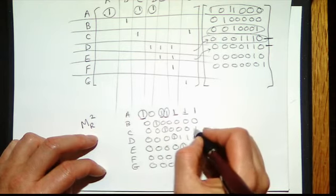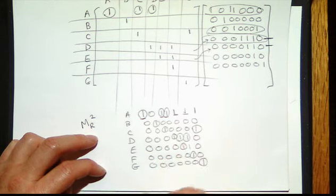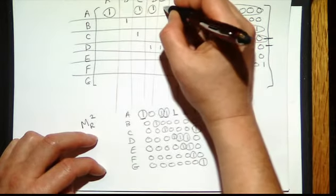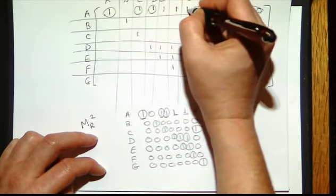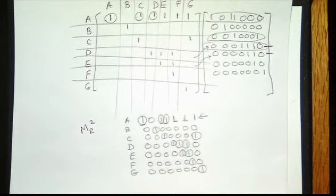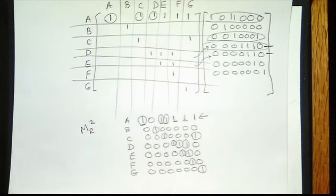Okay, so C, this one was already in there. On D, all 3 of these were in there. And E, those were already in there. So I just missed a few on the top line. So let's add those back in, because I made this problem up. So anyway, if I square that, I'll still get the same thing back, because this is transitive now. But that's how we check it, is we square it.